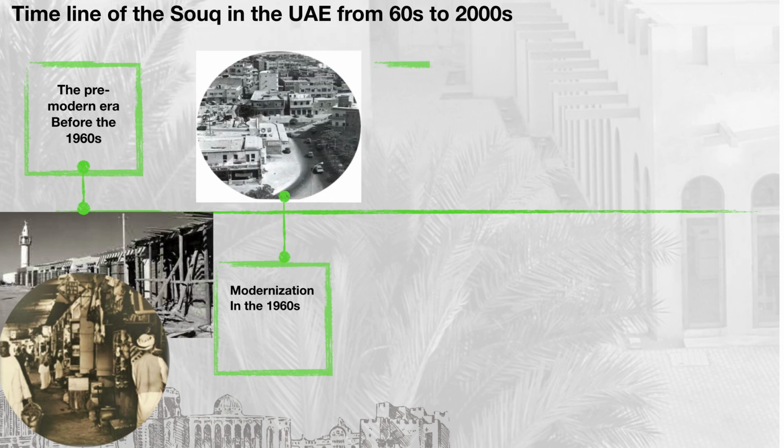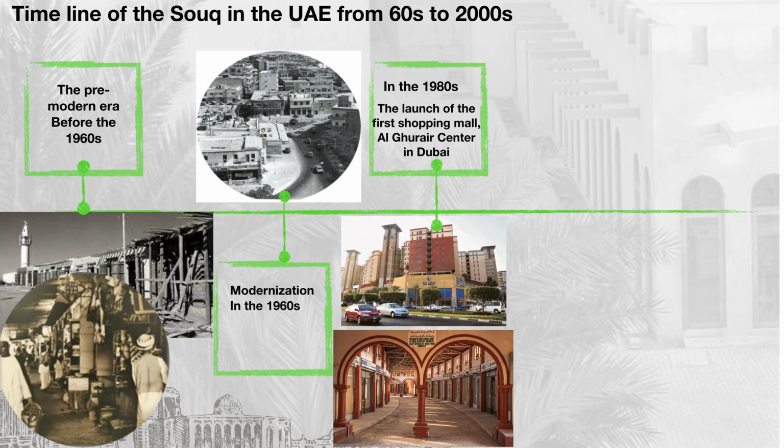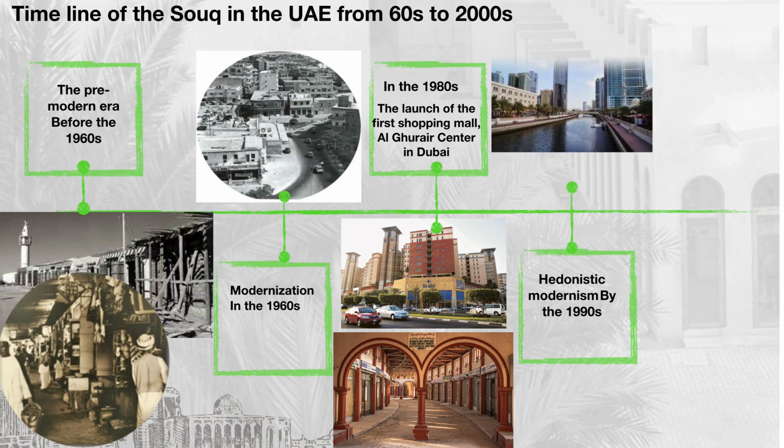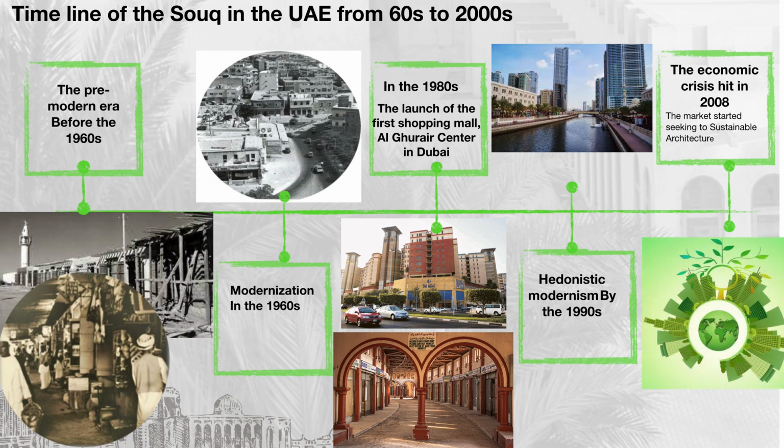In the 1980s, the launch of the first shopping mall, Al Ghurair Center in Dubai, was a huge shift from local traditional souq architecture to the westernized large shopping mall. Hedonistic modernism by the 1990s: a competition among developers and architects diverged from its origin, seeking the bigger, taller, and the faster. The economic crisis hit in 2008. The market started seeking cultural, environmental, and sustainable architecture.